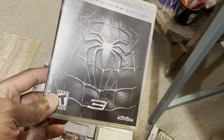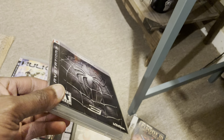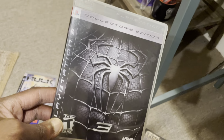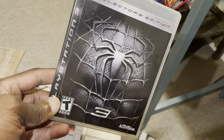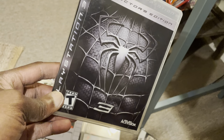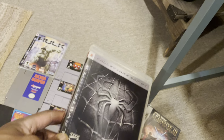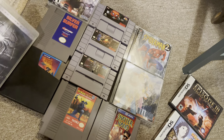And I'm sure I'll wind up buying another copy of this just to add the slip cover, and then I'll sell what's left of the other copy, unless the other copy is just as complete and in better condition. Who knows? But this was a good pickup. I think this goes for in the 30s somewhere, if I'm not mistaken. I definitely got it under market value. Most of these were either at market value or under market value when it comes to these pickups.